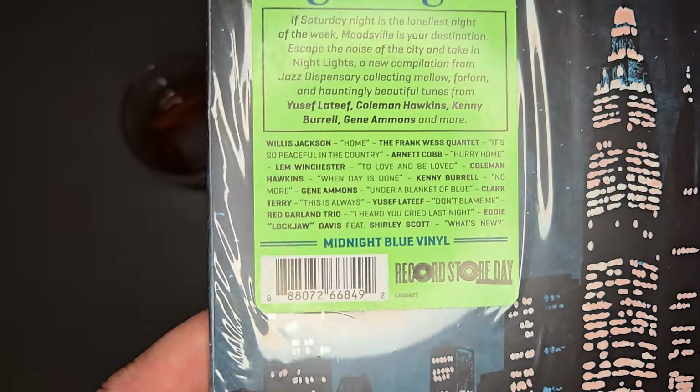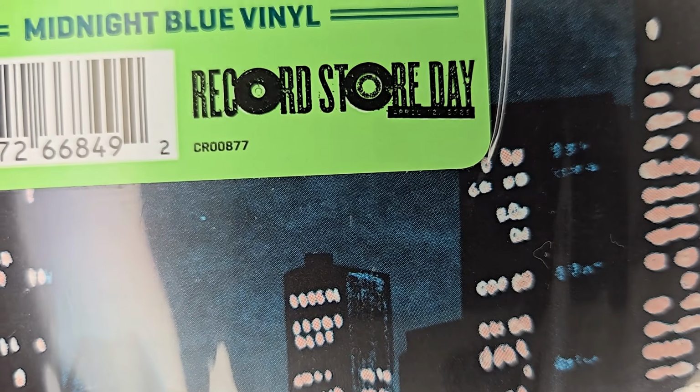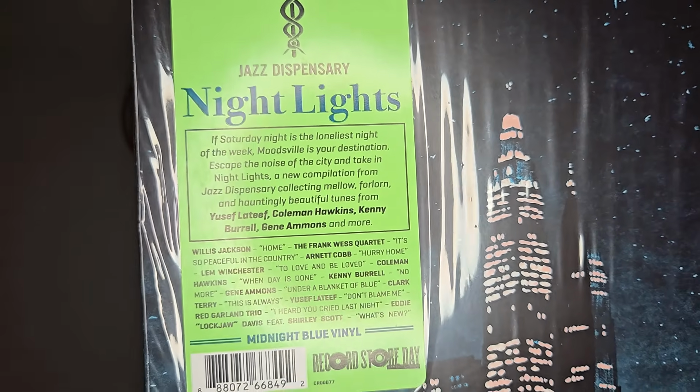But this one is, again, Nightlights. And this is a Record Store Day release from, I can't even quite read it here. I don't know what year that was. But you can usually find these. Sometimes they're really expensive. Sometimes they're not. It just depends on the release.